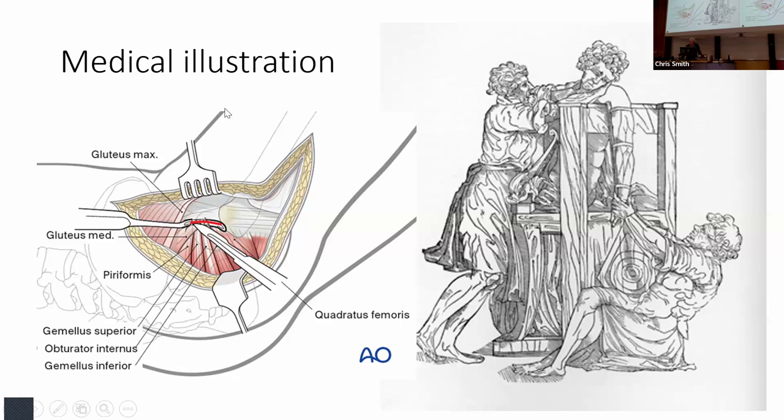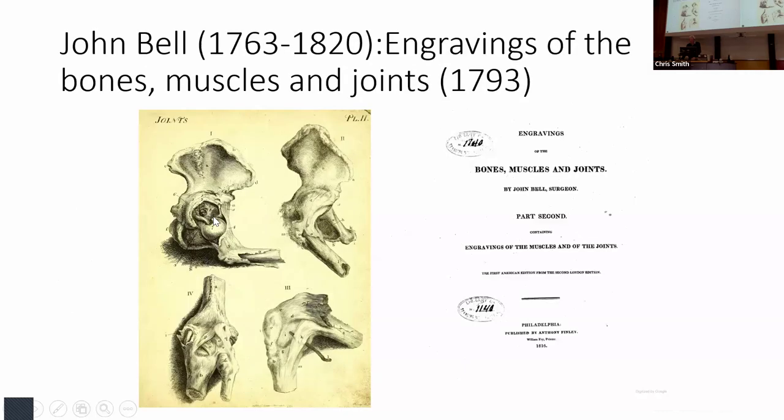Medical illustration. Artists have also been very helpful when it comes to medical illustration, helping the surgeon understand operations. And here's one showing the reduction of a dislocated shoulder. And this is a diagram by us, showing the posterior approach to the shoulder. John Bell, this is another Bell, also from Edinburgh, from Scotland. And he published quite a nice book of engravings of the bones, muscles, and joints.